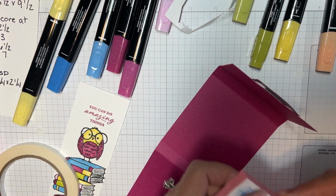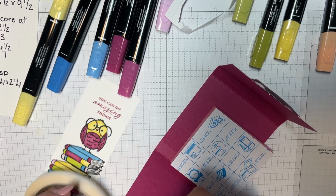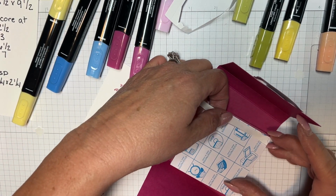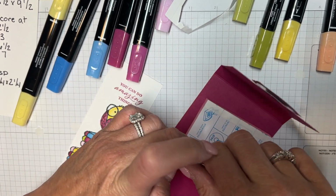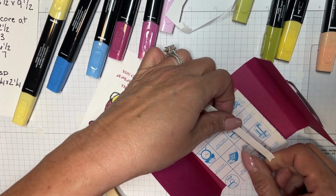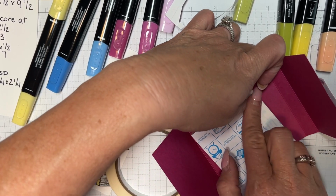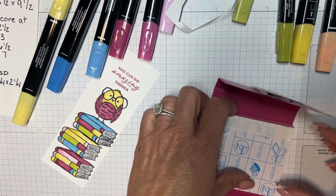All right, so I'm going to use tear and tape on here because I think tear and tape is pretty strong, and I do like that. So I'm going to make sure I'm on the side that has that, and I'm going to put, actually I think 2 pieces of it just to make sure, just to, you know, really get it going, get it on there securely. Okay, so I'm going to do that.